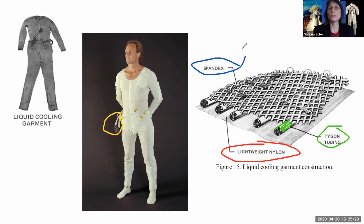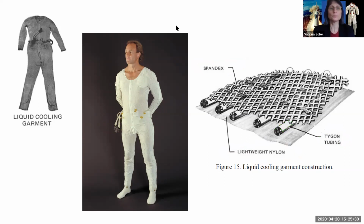Let me clear my drawings. All right. And now we're going to go on to our next one.